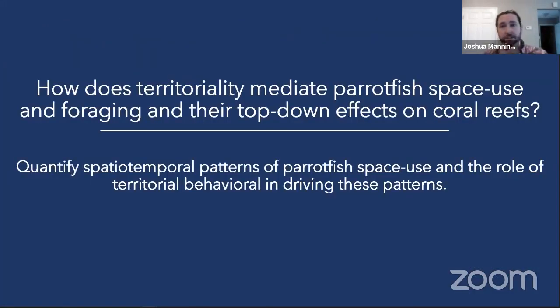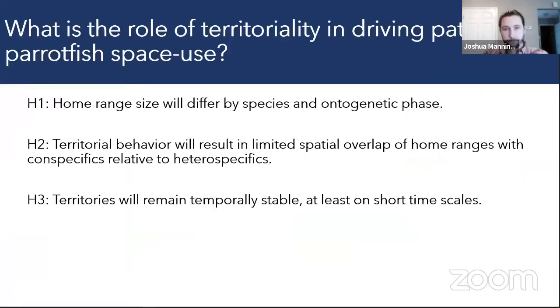So my main question for my research currently is how does territoriality mediate parrotfish space use and foraging, and what are the top-down effects on coral reefs? So for what I'm going to talk about today, I'm going to focus mainly on one of my chapters, which was quantifying the spatiotemporal patterns of parrotfish space use and the role of territorial behavior in driving these patterns.